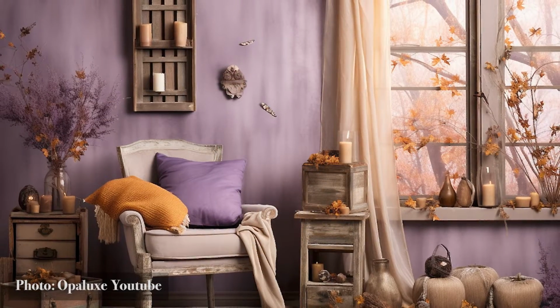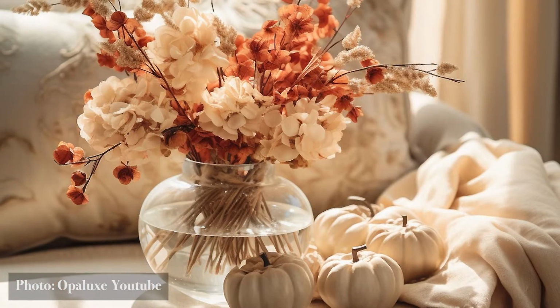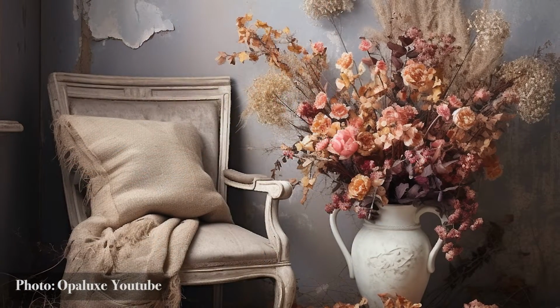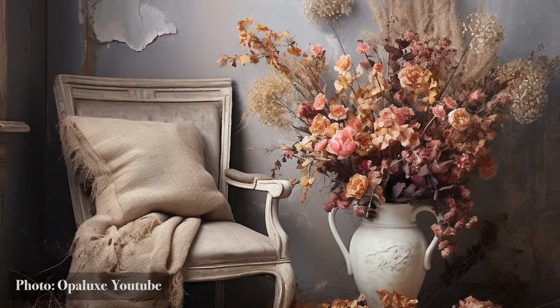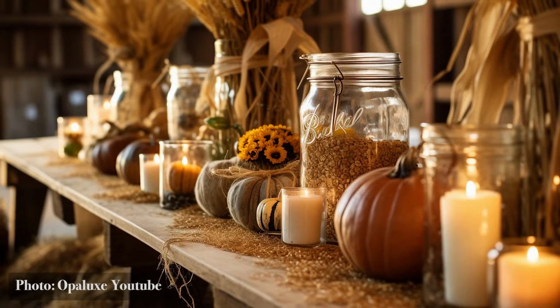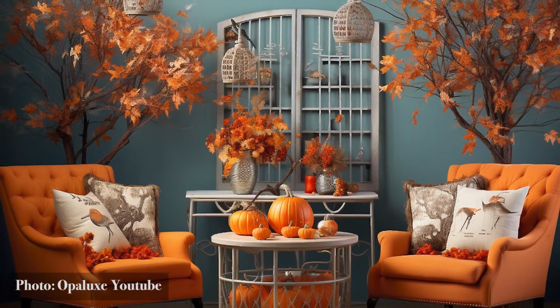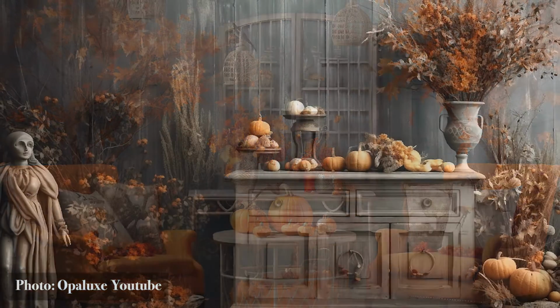And remember, upcycling isn't just about repurposing. It's about the joy of creating something new. Gather your paints, brushes, and tools and let your imagination run wild. The process itself is a form of art.